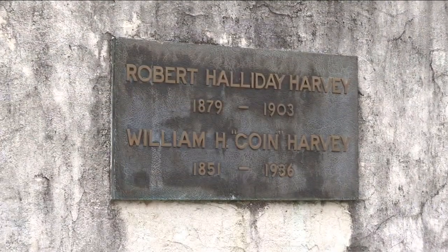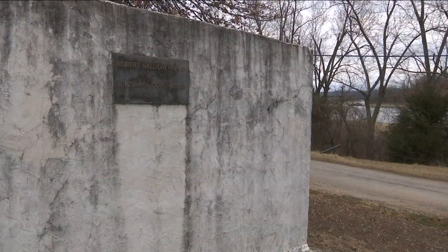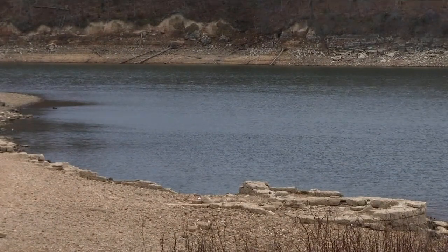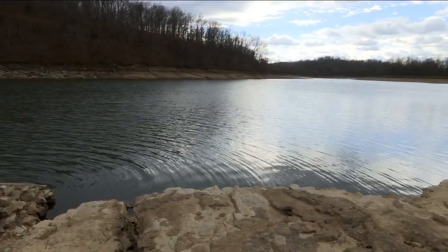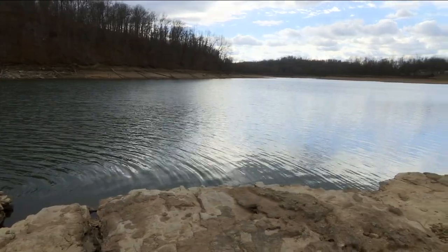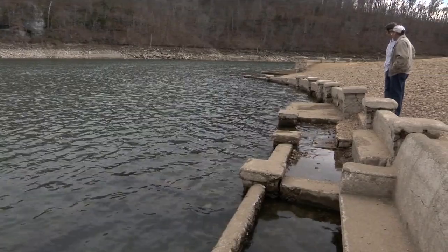Harvey died in 1936 and was entombed next to his oldest son in this concrete mausoleum overlooking Beaver Lake. And those times when Beaver Lake is this low, I guess people come and kind of snoop around, explore, and like sections of the amphitheater becomes exposed.